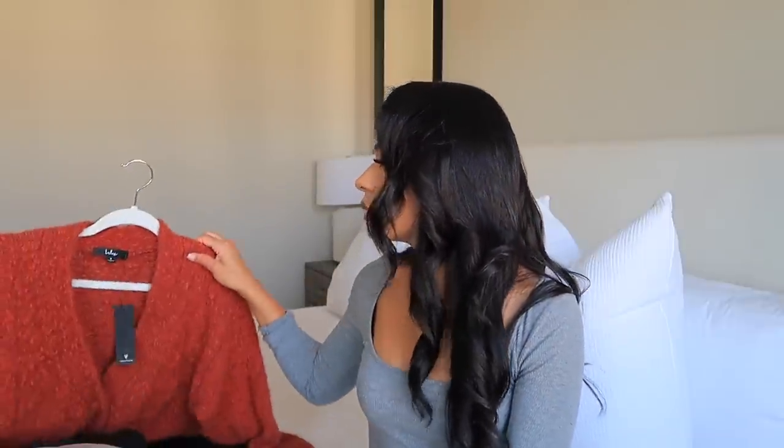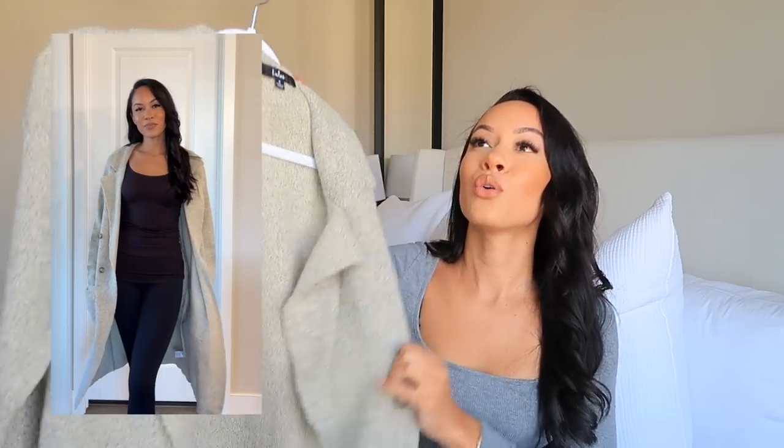And lastly, this I already wore. I took some photos and posted it on my Instagram, and by the way, this was in a size small, and this coat slash jacket is also in a size small. It's like a coat, jacket, cardigan, and blanket all in one. It is so cozy. And you know what, I don't have anything like this in my closet either.